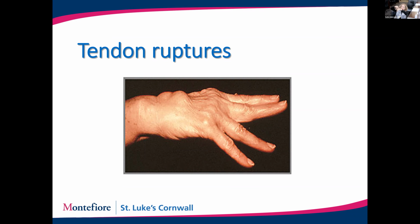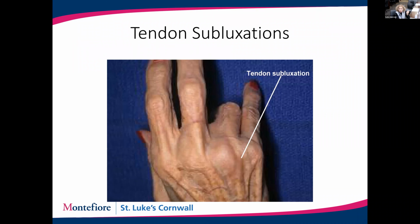Well, that's because the ropes, the tendons that move your fingers in this particular individual have ruptured from the inflammation, that big ball of stuff you see on the back of their wrist. It has ruptured their tendons. They no longer have a rope attached to a muscle to move their fingers.